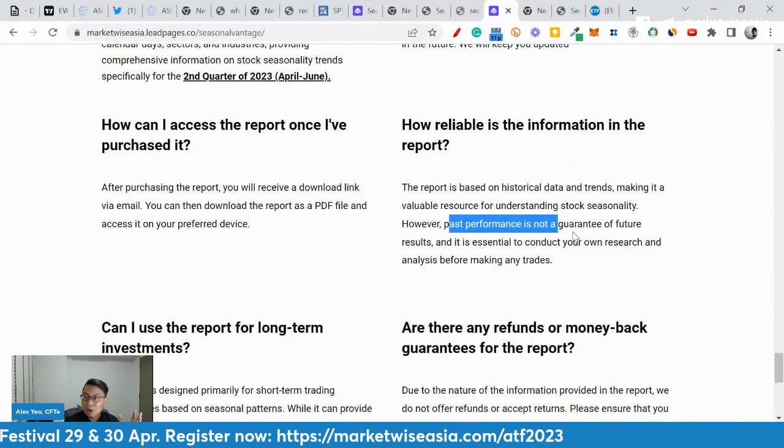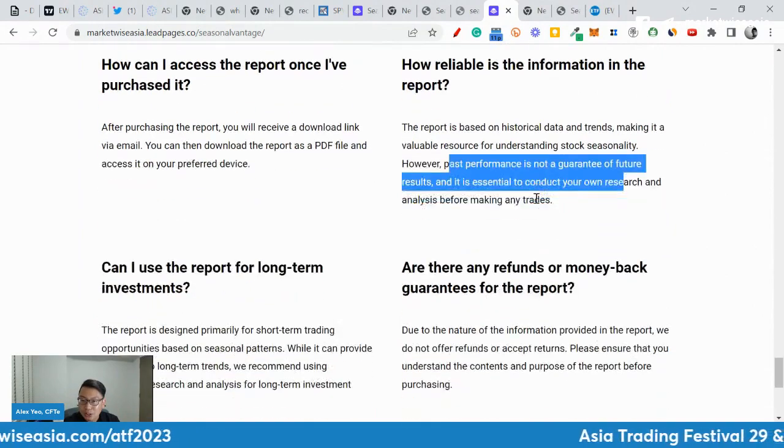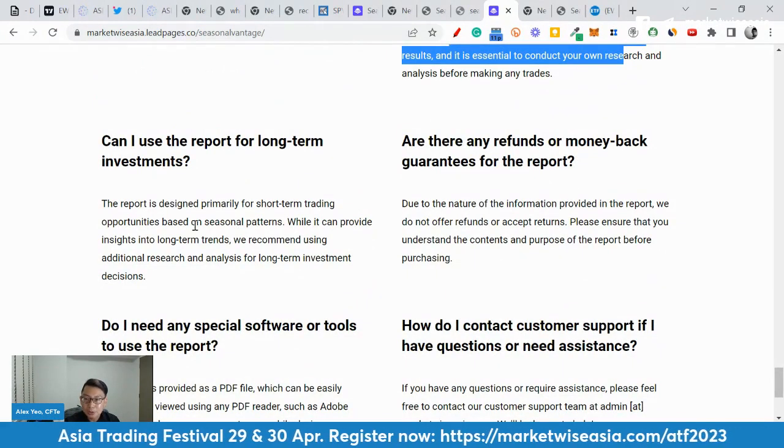Past performance is not a guarantee of future results. So you still need to watch the price action as well and do your own research. Can I use this report for long-term investment? The answer is no. This is primarily for short-term trading opportunities based on seasonal patterns.